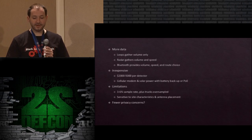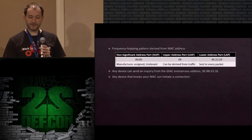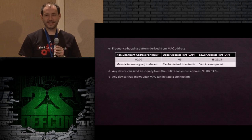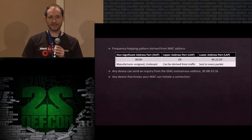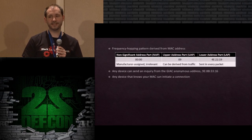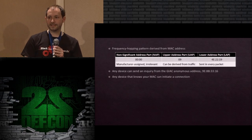Another advantage they point out a lot is fewer privacy concerns. So Bluetooth is a weird protocol, because it's a frequency hopping spread spectrum pattern based on the MAC address of the device that's communicating. So it's actually pretty hard to sniff traditional Bluetooth 1 and 2. BTLE is very different and it's really easy to sniff. But you need to know the addresses of the devices communicating.